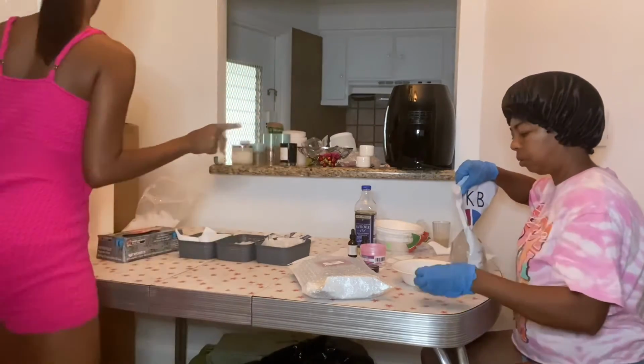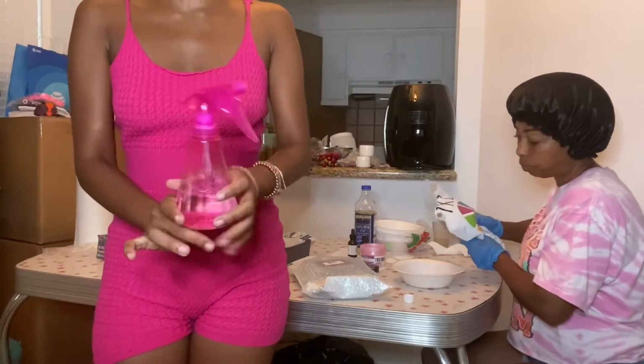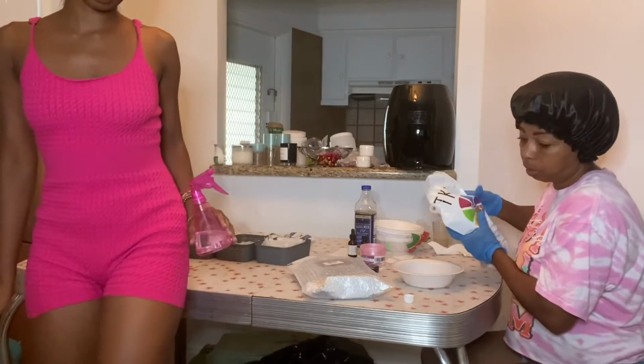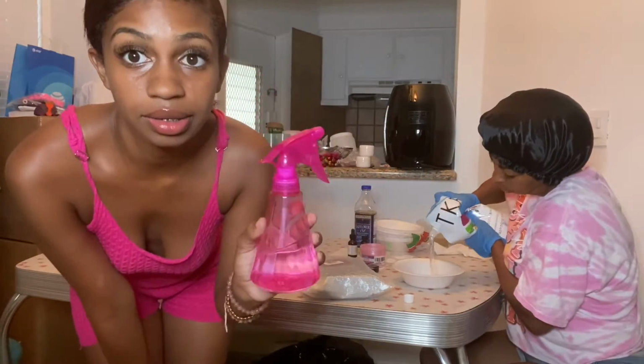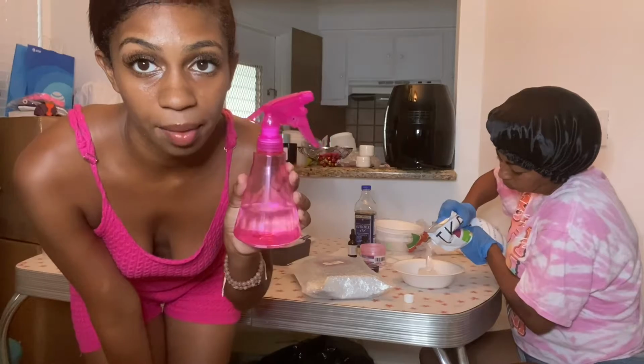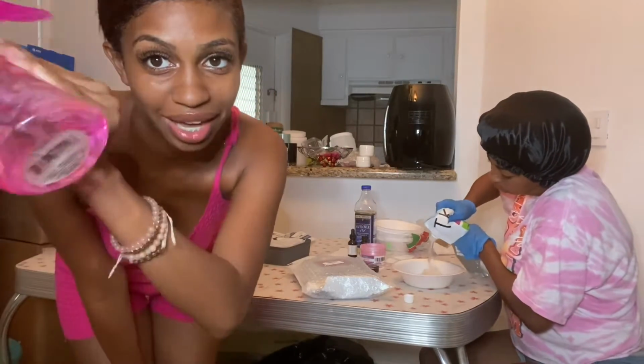We have hand sanitized alcohol. We have alcohol, which I already sprayed on my hands, and we also spray alcohol on the table, so don't worry, you are on safe hands.